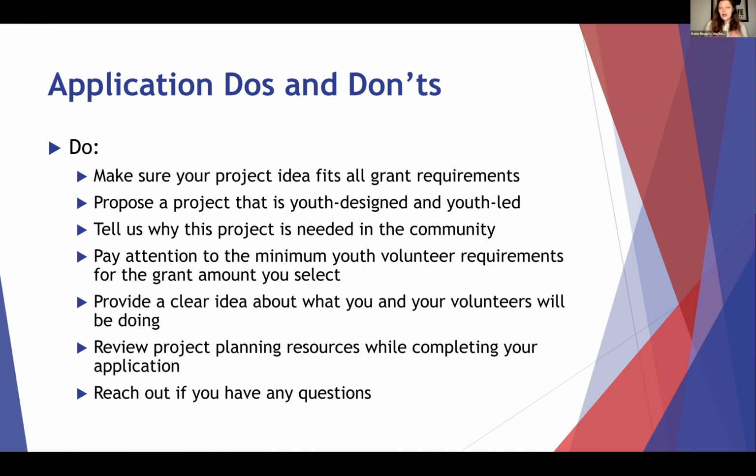Make sure to review project planning resources while you're completing your application. We do have a number of them available. As you saw, as we were going through the application, there are videos embedded in the application for each of the different parts. So feel free to view those, and I'll be sharing a few more planning resources with you in just a few minutes.